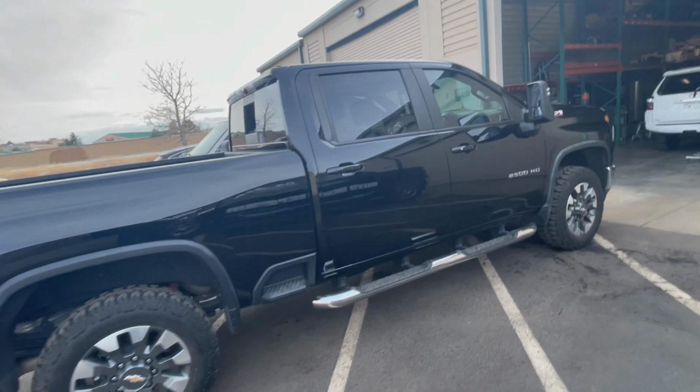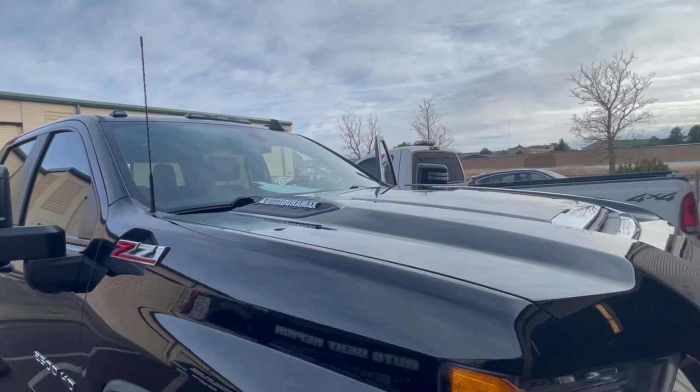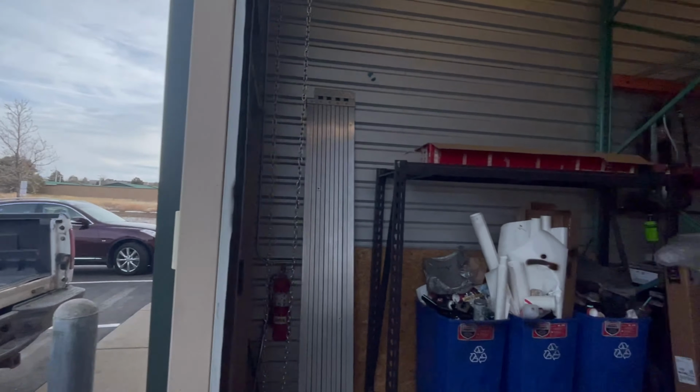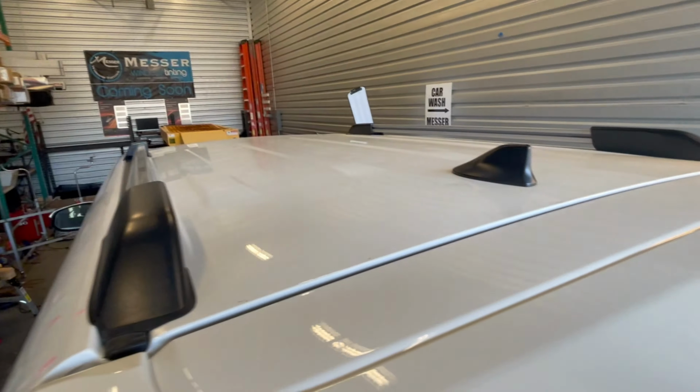Now it's time to go deliver this beautiful truck. Can't wait to show it to the customer. And then my next one will be this 4Runner that's destroyed. You just can't see it, it's white. I'll show this with the light later.